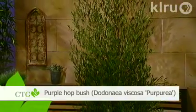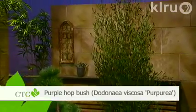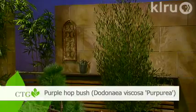Gets to about 10, 12 feet. And has a kind of purplish color as well. Yeah, this variety is called purpurea. It's Dodonea viscosa purpurea, and it will get very purple in the spring and early summer.